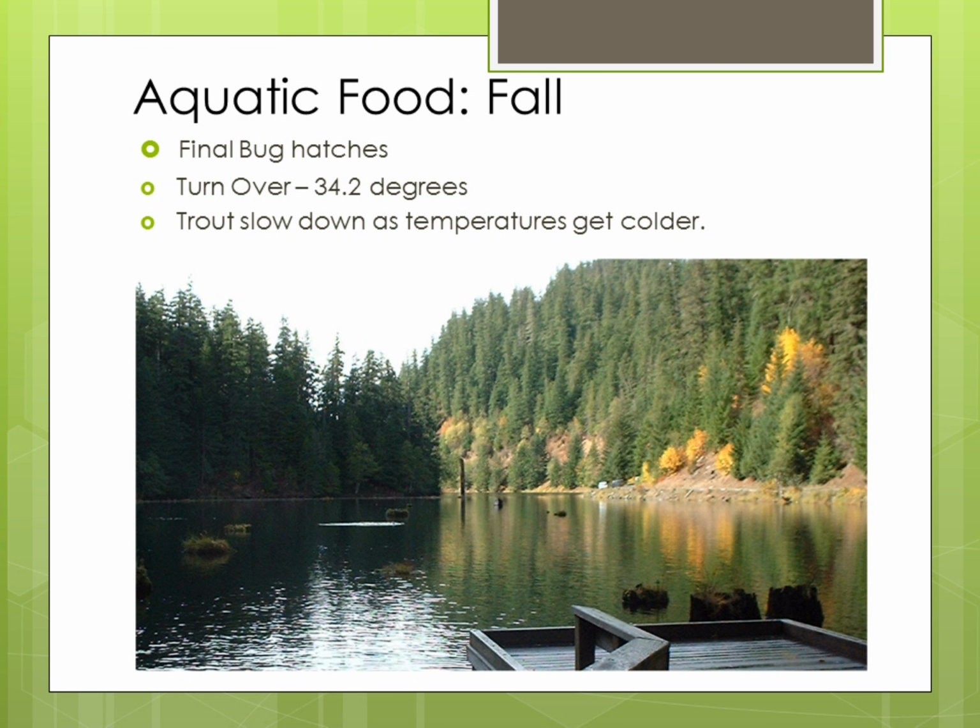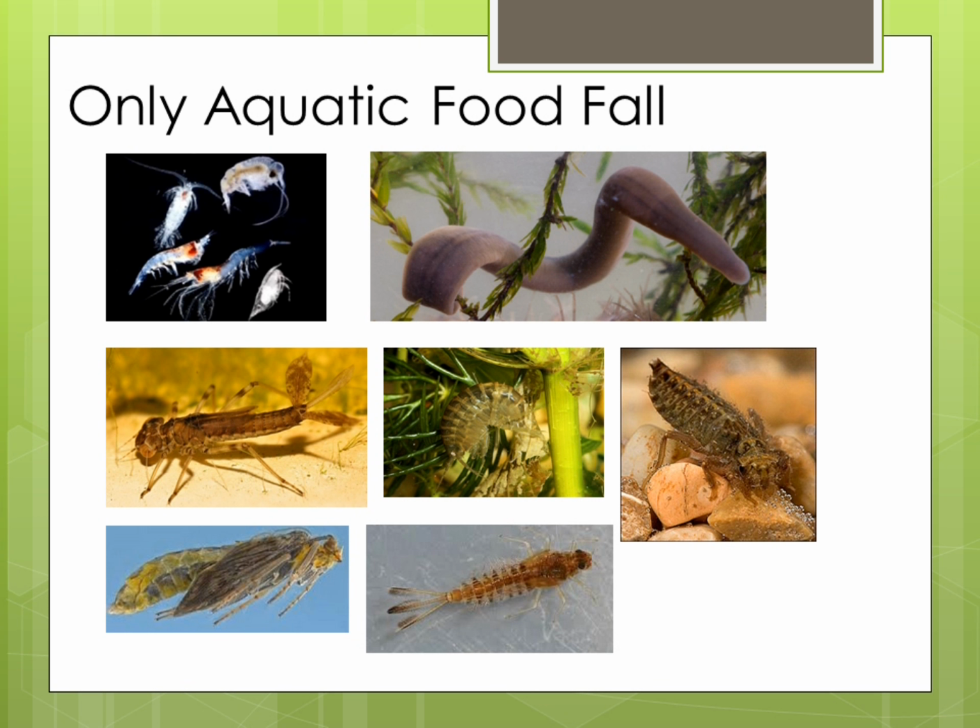Trout stay where the water temperature is more comfortable, usually close to the bottom where it is warmer. Trout activity slows down as the temperature gets colder. Before the temperature of the lake becomes too cold to fish, trout will still feed on zooplankton, caddisflies, damselflies, mayflies, dragonflies, leeches, and scuds. The trout's metabolism starts to slow down now, and they still will try to eat all they can before the cold weather sets in.